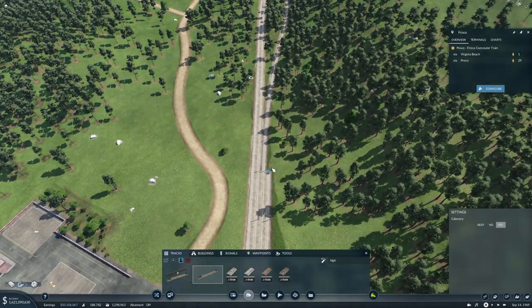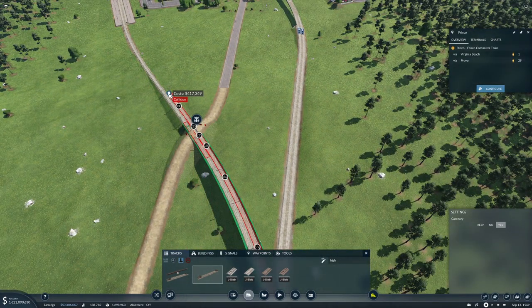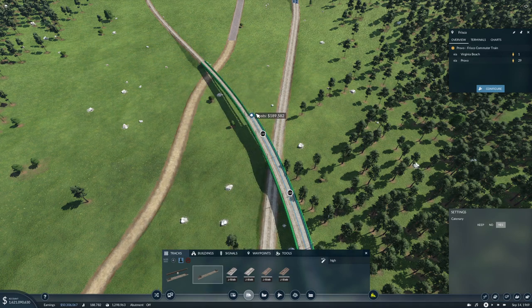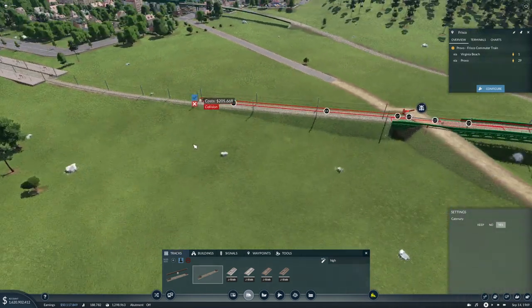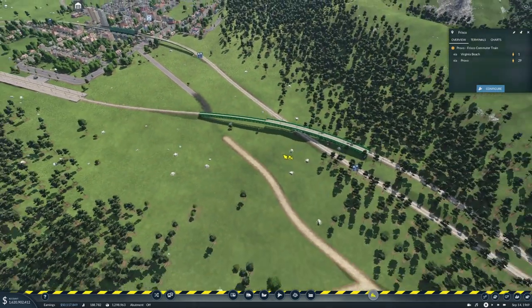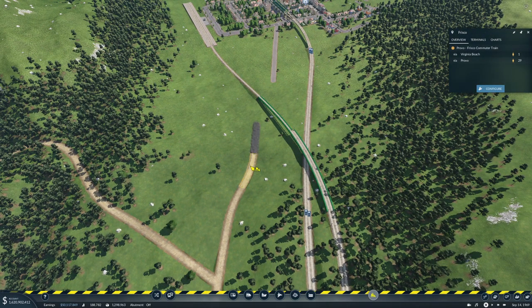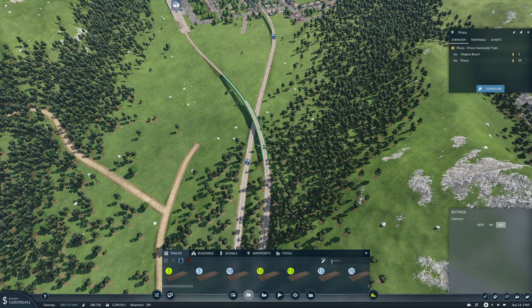I know in Denmark we have a rail bridge that is extremely low over the road. Oh, come on. Thank you.